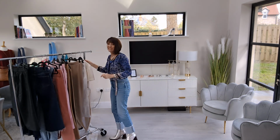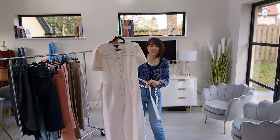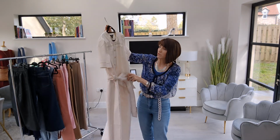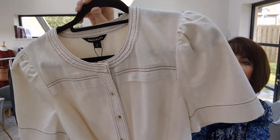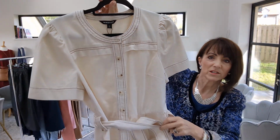If you don't want to do jeans as such, you might want to do another trend that again is continuing really. This is a jumpsuit. This one is from Whistles. It's in a beautiful cream colour. I'll come to the camera so you can see. And you can see the stitching there, it might look black on the screen, but it's actually in a brown colour.